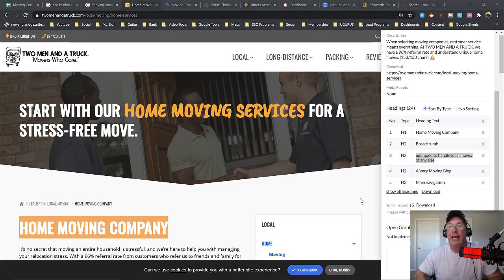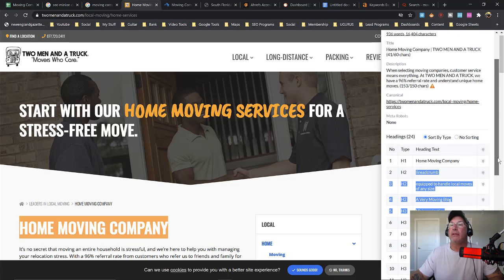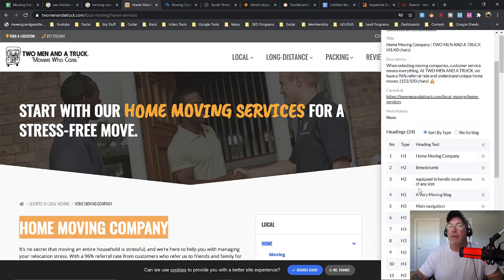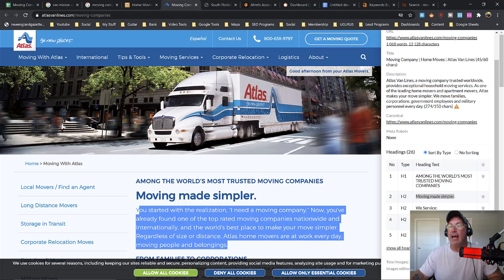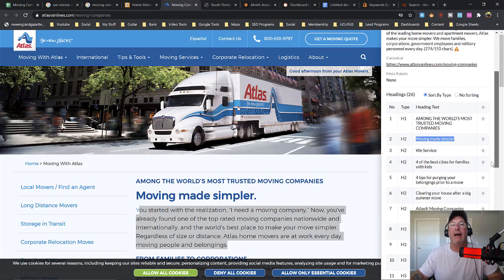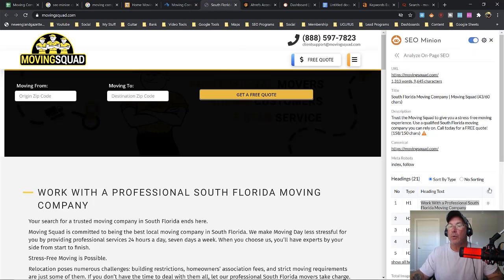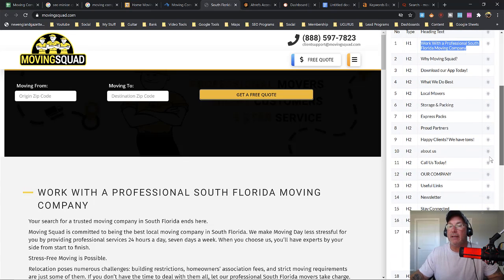Now you remember that SEO Minion tool? We need to go back to it. We want to see, in regards to our competition, how many H2s our competition has. Show all headlines. It looks like Two Men and a Truck have 3 H2 tags. Let's see what Atlas has. Atlas has a couple, looks like 4 or 5. And let's take a look at Moving Squad. Show all headings, and it looks like they have several. Geez, about 15.